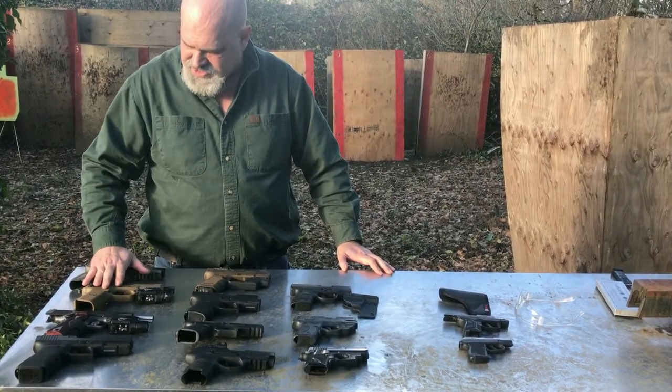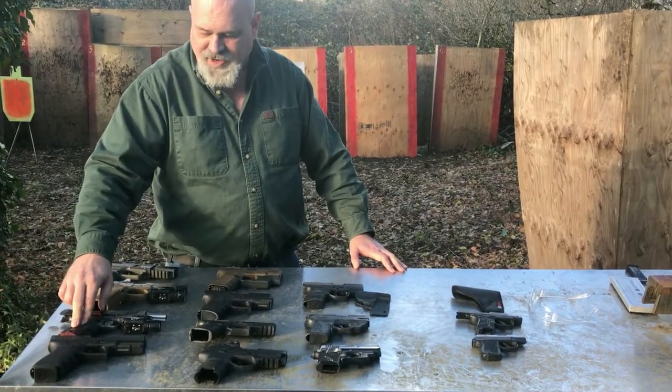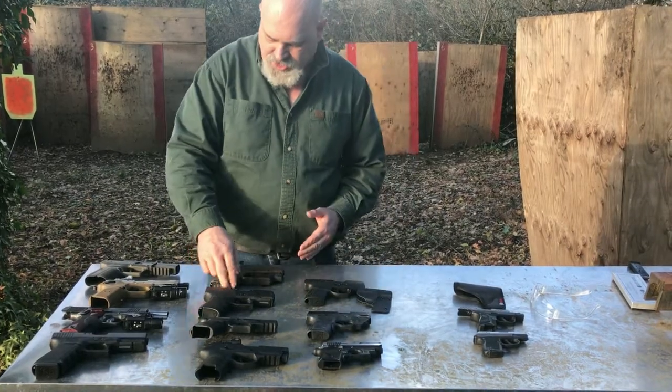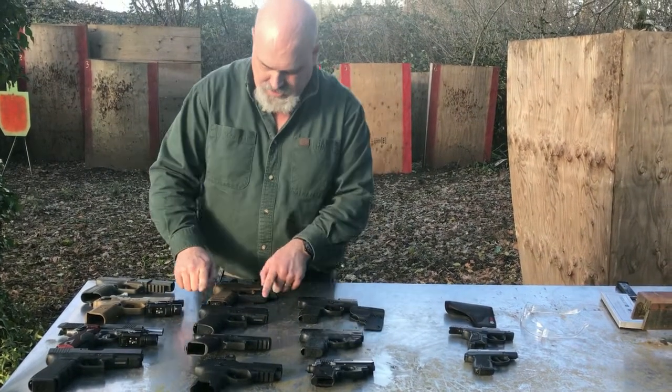Full-size guns like these two FNs, 1911, this Glock 20, 21, and 17 is the real good full-size one. The 1911 is the epitome of a full-size gun. Your compact guns that are just a little bit shorter on capacity and barrel length, the classic worldwide over Glock 19.